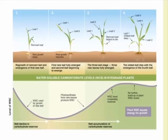When we get to the third stage, if the plant has the opportunity to grow more leaves, then the storage of the water-soluble carbohydrates increases. As you can see on the lower part, that's the diagram of the level of soluble carbohydrates over time, getting to the fourth leaf stage. At this stage, the plant can start developing more root systems, so it is able to store more sugars, and it can also invest better into the regrowth.